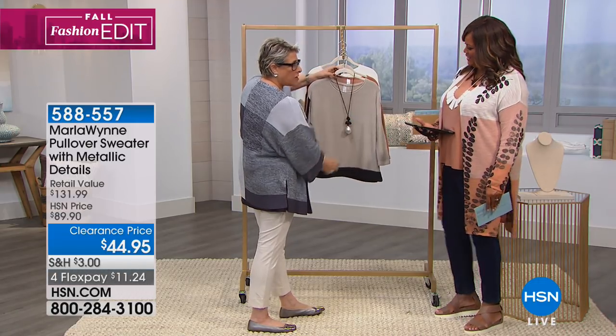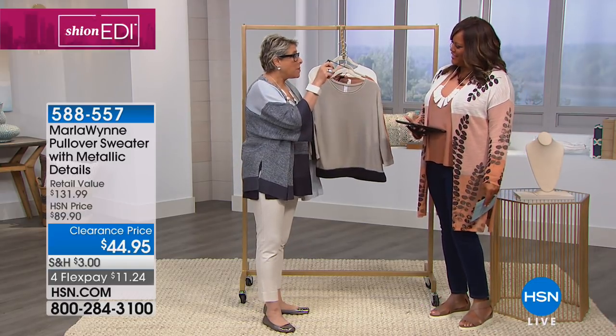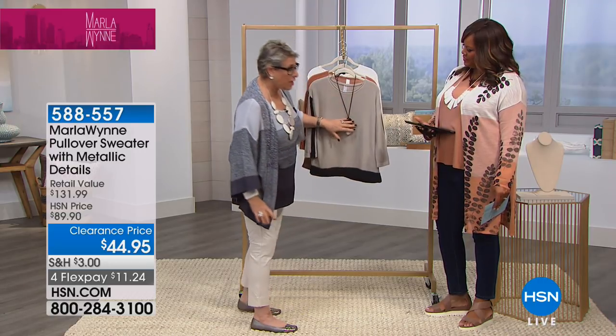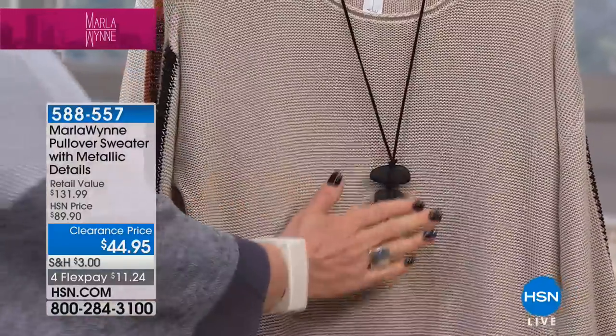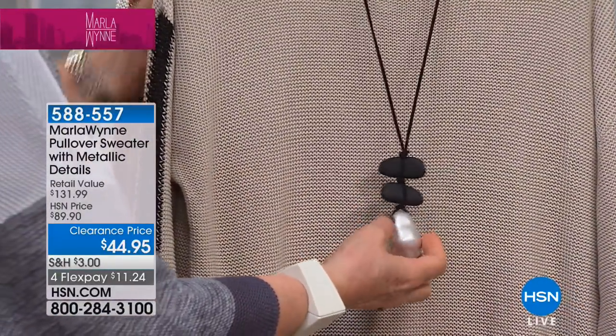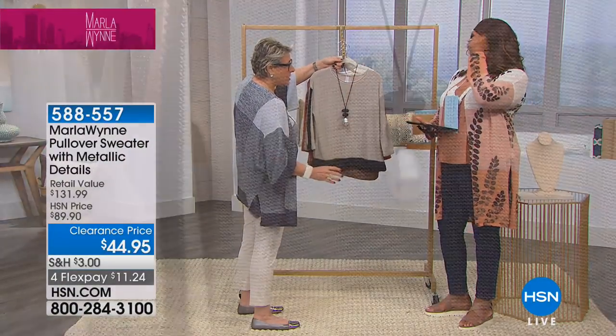But I want to show you the difference that makes. Look at that. Look how cute that is. I love this sweater. It's great, but particularly because everything's on clearance, it's such a fun opportunity to look at how that just pumps it up. So this is the simulated pearl, which is really a pearl shape. We have it again in silver tone and gold, and these are the little black rubber. But look how that just elevates it.